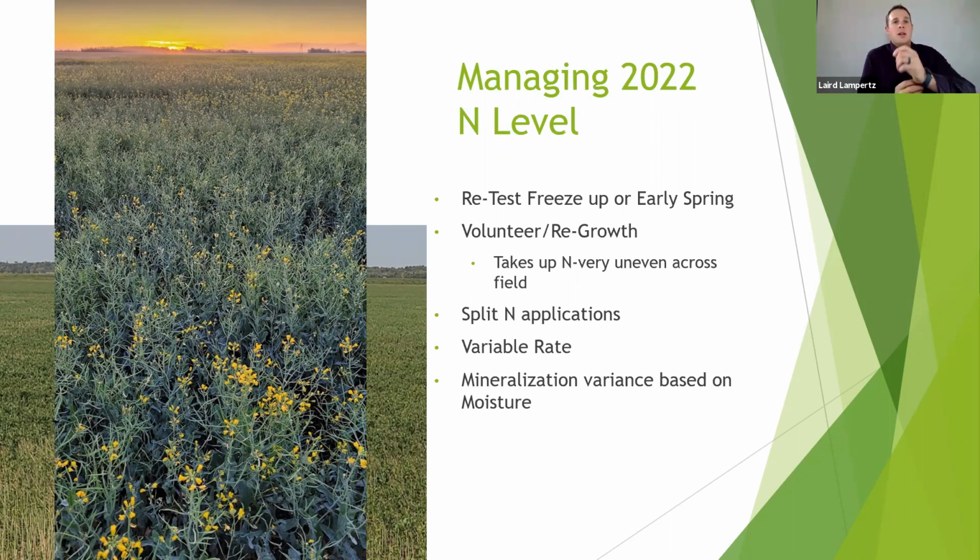And so we all know volunteer growth is not even across the field, and your nitrogen availability for next year's crop is not going to be even either, which brings you into the next world about making sure you've got a base rate of nitrogen, or looking at your field differently, thinking about variable rate nitrogen.